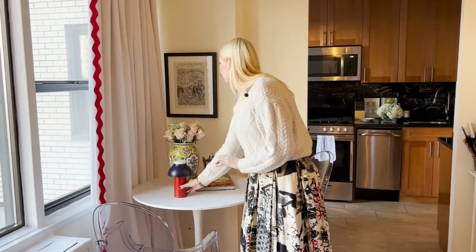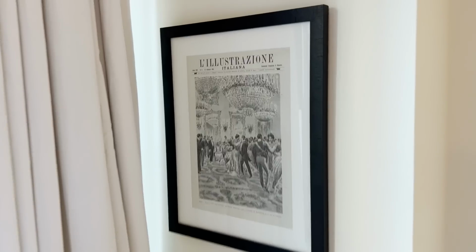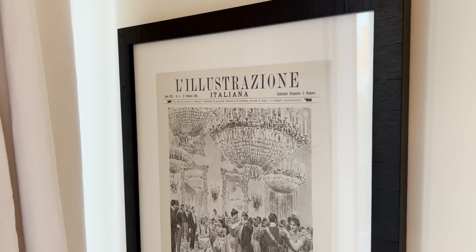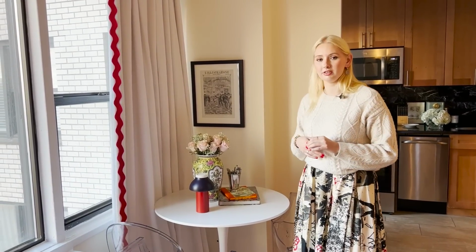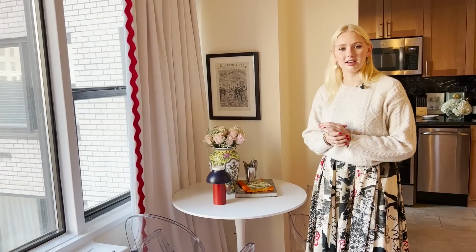And then I have this print here I absolutely adore. I bought this over the summer in Lake Como. I was in Lenno, which is a tiny town on the lake, and this old man was selling prints from newspapers and things from like the 20s and 30s. So I brought it back with me and had it framed.